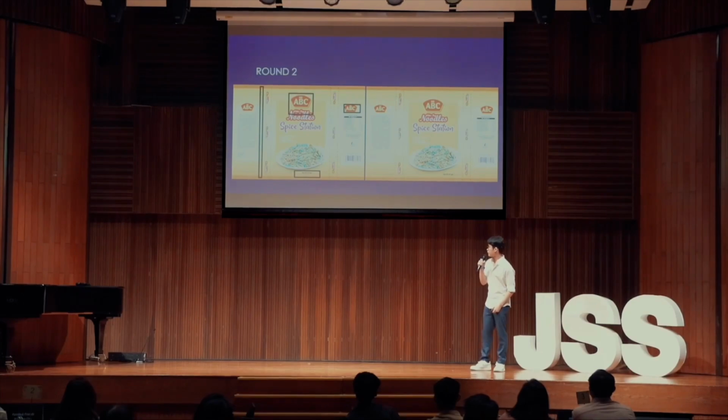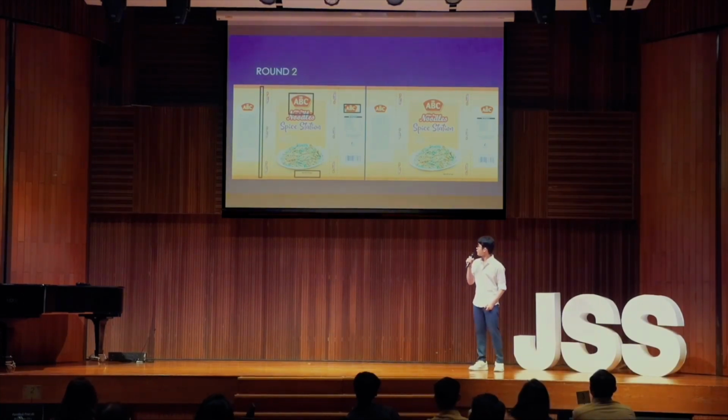Okay, your time is up. Here are the differences. As you look through how many differences you spotted, try to think about how much more difficult it was for you to spot the difference on the second round in comparison to the first one.